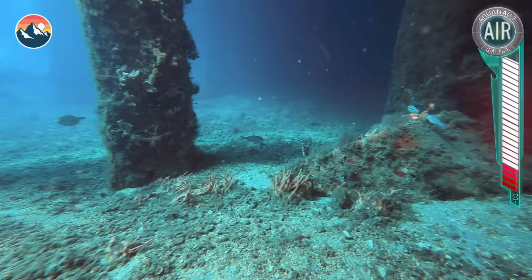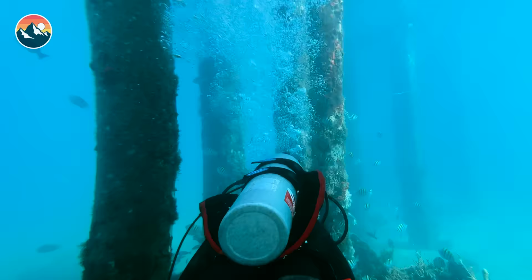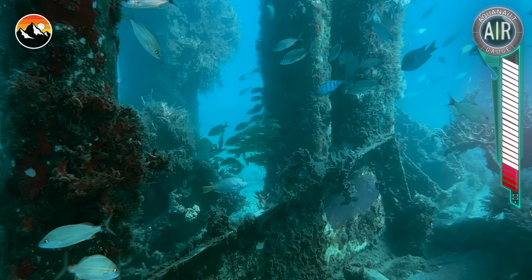To find the batfish, we will need to get close to the bottom and search carefully. They are masters of disguise and are usually hidden so well you can easily miss them even if you're looking directly at it.